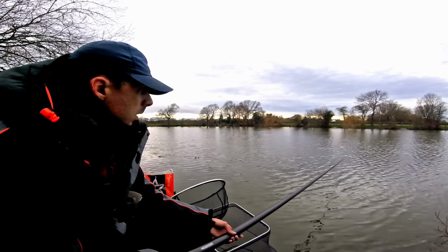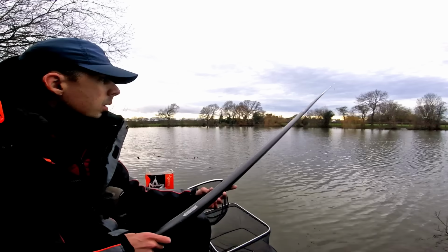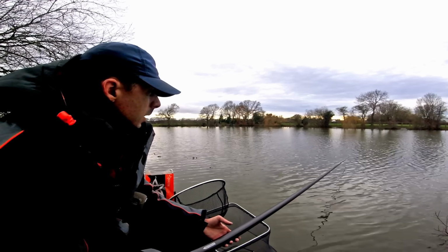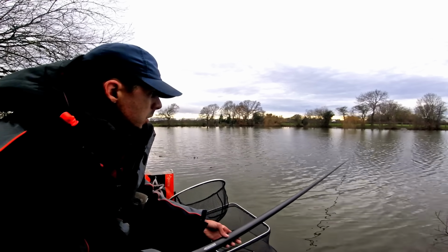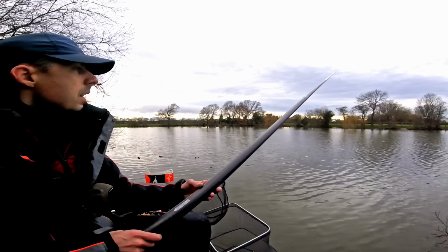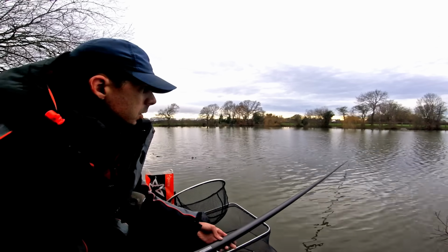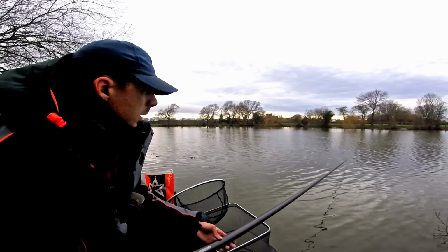There's another bite. Just waiting for him to tear it under. Because you do that and there's nothing there, look. I don't know whether that's little fish or what. But they just semi-pull it under, which is no good. You know when you've got a roach on, because they'll just straight drag it under. That was a decent bite. I'm gonna have to get those micro pellets out and fire them in, just to get them all frenzied. Start them off feeding properly.